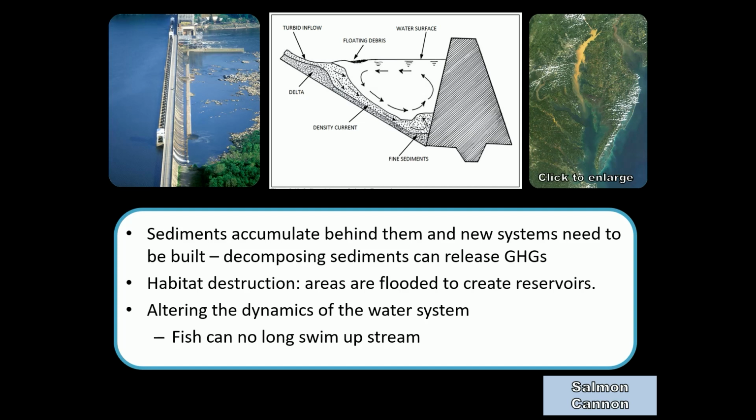So, what else? What are some other issues with dams? Well, you may have noticed that I said that the way that we build dams is that we create artificial reservoirs. We look for a point in the landscape in a watershed where all the water has to flow through a particular area between, say, two hills. We build the dam there so that the entire landscape fills up with water.